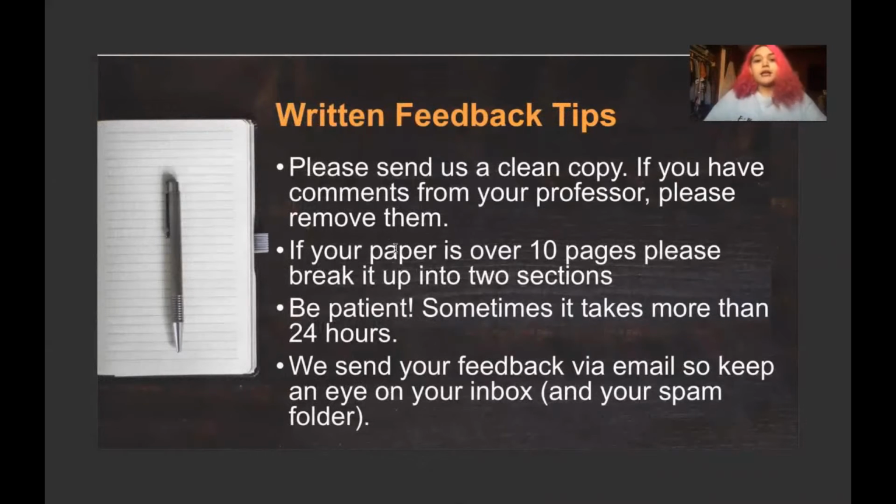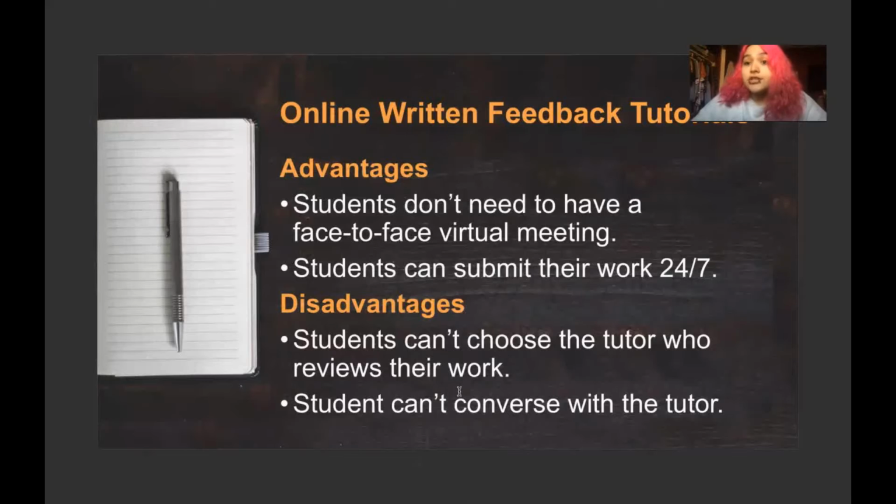Some tips for written feedback. Please submit us a clean copy. So if your professor has left comments, please delete them or copy and paste your document onto a new clean document to make it easier on our tutors not to edit your document and not be confused with your professor's comments, as well as to make it easier for you when you receive the document to not have too many comments on your paper. If your paper is over 10 pages, please break it into 2 sections or more, depending how much you need. Be patient. Sometimes it takes more than 24 hours for us to get to your paper. We send your feedback via email, so check your inbox and also check your spam because it might get lost there.